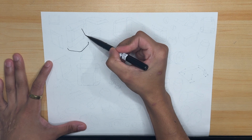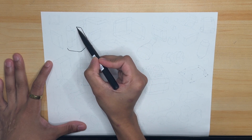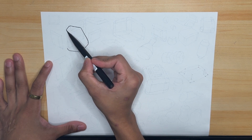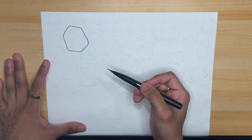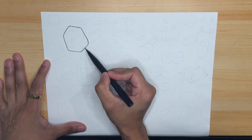And that's also why I'm always trying to think about that box, right? See, it's getting better, but that curve is too harsh. That curve is too harsh. These curves are a bit too harsh.